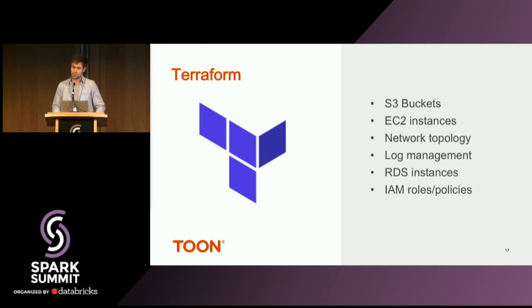The network topology, this was quite a big one for us. It can be quite complex to handle the setup of VPCs, address ranges, public or private subnets, route table entries. There are peering policies, NAT instances. This is complex to tackle every single time, but we only had to deal with this problem once, and now everything is scripted. We also have some log management infrastructure. That's just a typical Elasticsearch Kibana setup. We have some RDS instances where our relational databases are, and more importantly, where we host our Hive metastores. And we also make heavy use of IAM roles and policies. This is what makes sure that infrastructure meant for tenant A does not peek into the resources of tenant B.